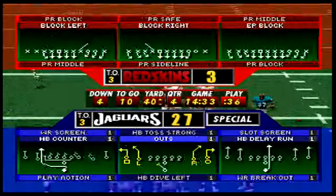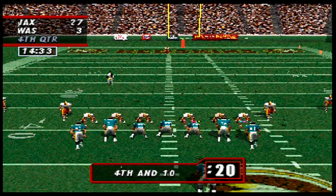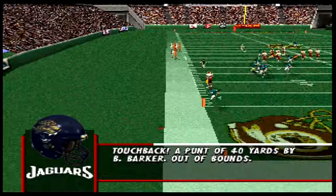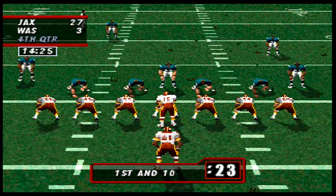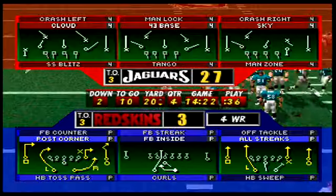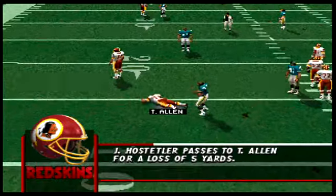Wasn't going anywhere. So it's now 1st and 10 from the 20. Broken up by Robinson. He stopped behind the line of scrimmage for a short loss.